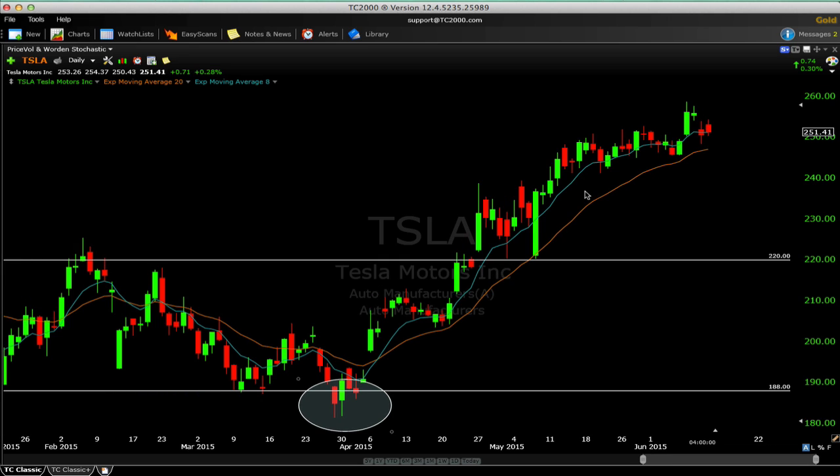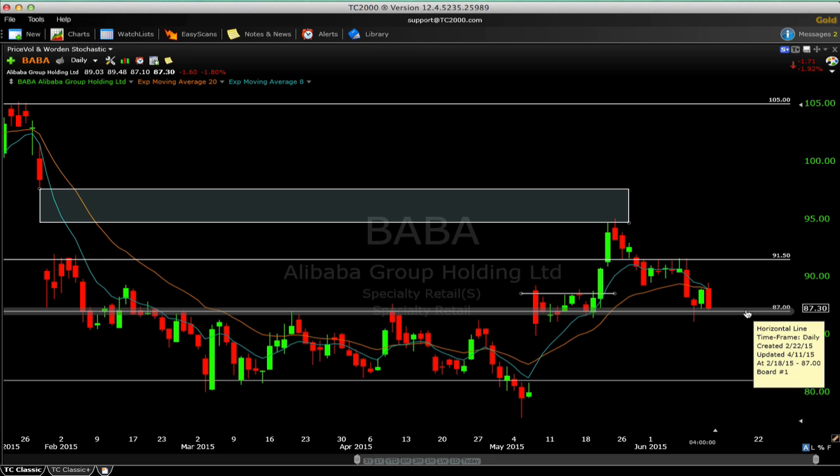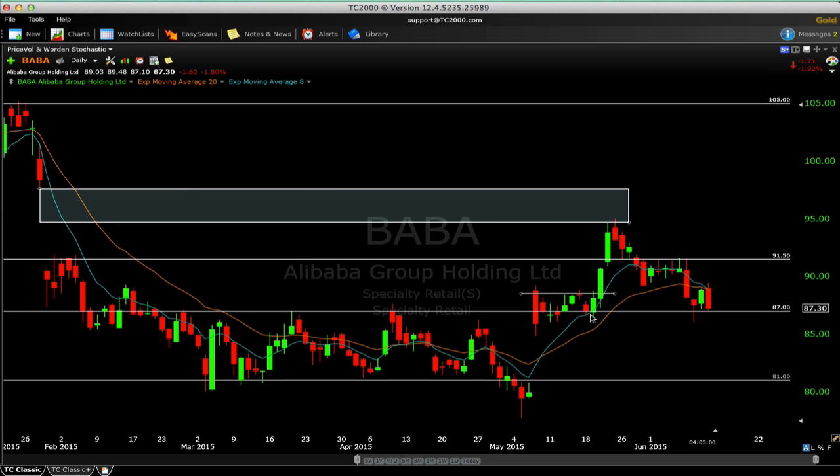Tesla still holding on to its uptrend. This one, again, similar to Netflix, has just ran away and is just riding above these fast-moving averages. So it's tough. It's making you pay up if you want to be involved. Otherwise, you really just got to sit on your hands. So Tesla waiting for something to set up there. Alibaba, still nothing new has set up after it had this nice run up.